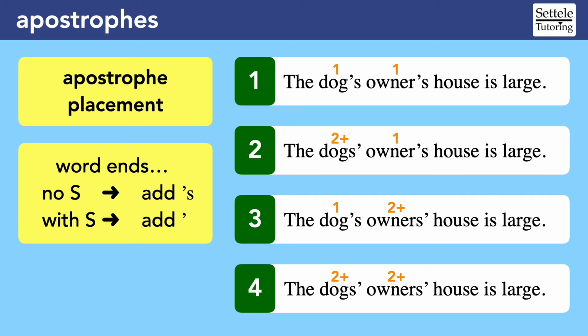In all four sentences, the main subject is actually the house, and the dogs and owners are really just helping us describe the house more accurately. The SAT occasionally tests the placement of apostrophes on singular and plural nouns like this, but it's not very common. You're much more likely to be asked whether apostrophes are required at all.